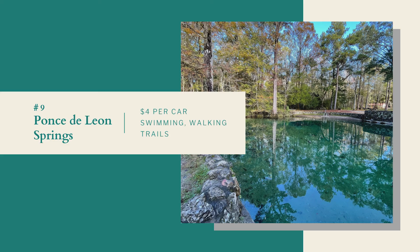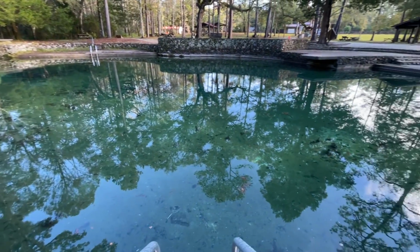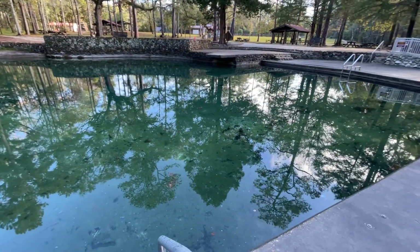Yeah. Number 9 is Ponce de Leon, which is the name of the founder of Florida. Yeah, I think that's right. Like the pioneer of Florida. This place was actually pretty beautiful, although it was the first one we went to, so it was still pretty cold, and it was morning, and we weren't really feeling it.